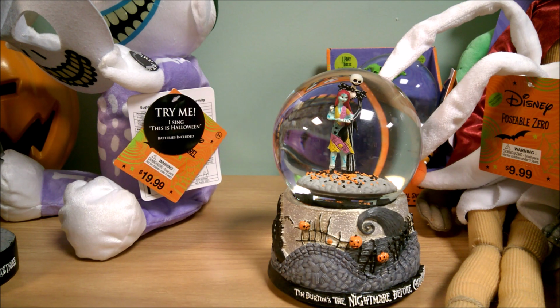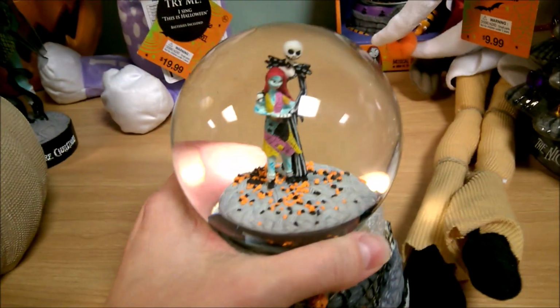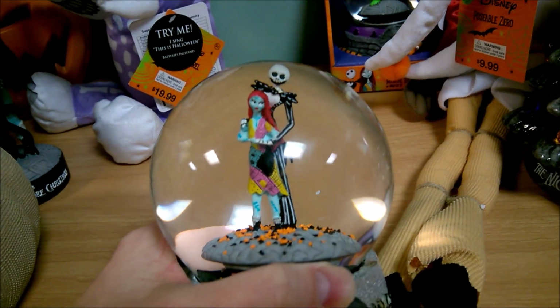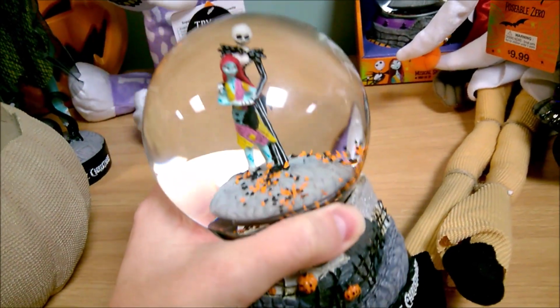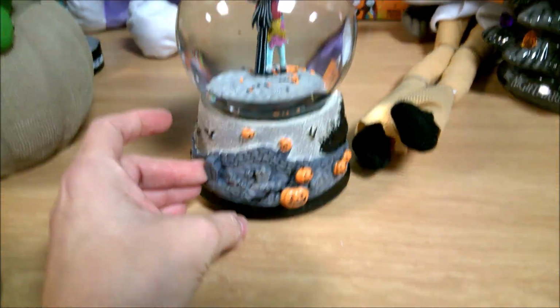Yeah, the sculpting work could be better. The paint job could be better. But like I said, it's a $17 globe, so I don't expect perfection for that low a cost. Anyway, we do have Jack and Sally in here, and I'm glad they did something different this year. This one looks a little different than what they've been doing. So, that's nice. But a lot of sculpting work on the base here.